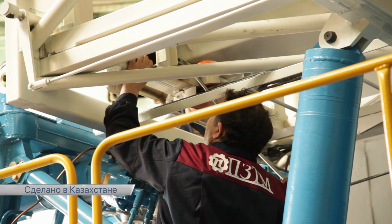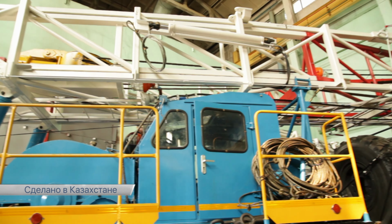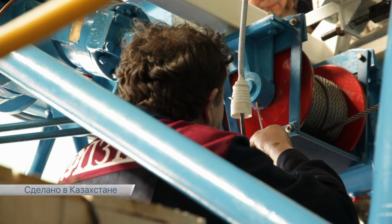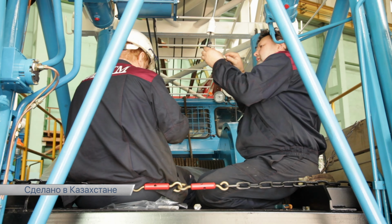The name of the installation speaks for itself. The unit allows for lifting a load weighing 40 tons, but the manufacturers build the machines with a margin. In other words, Kazakhstani repair equipment possesses a higher lifting capacity.